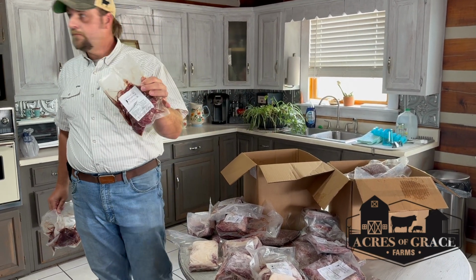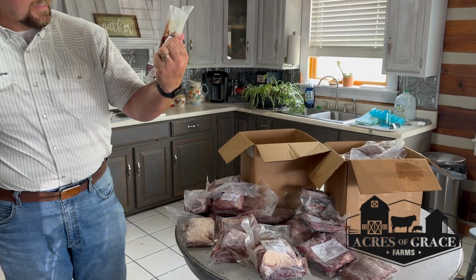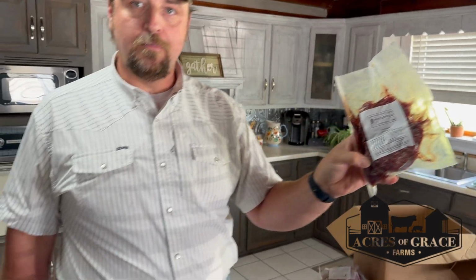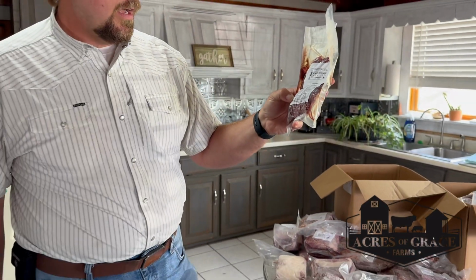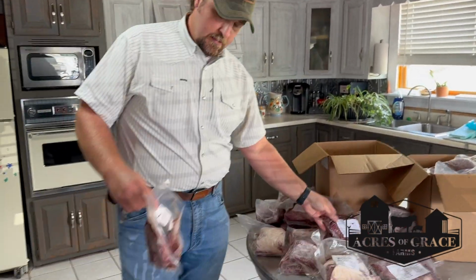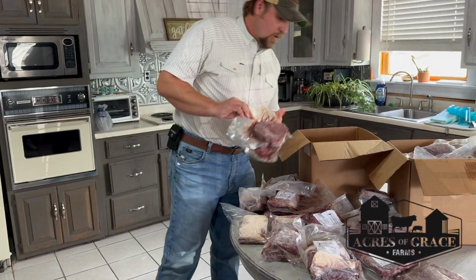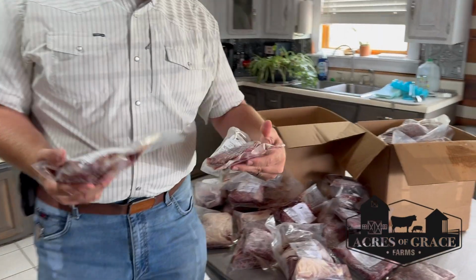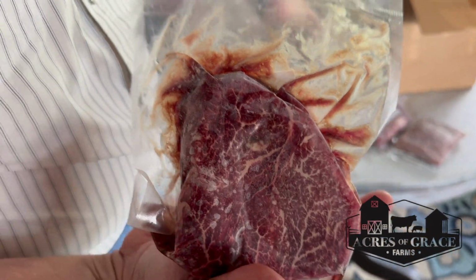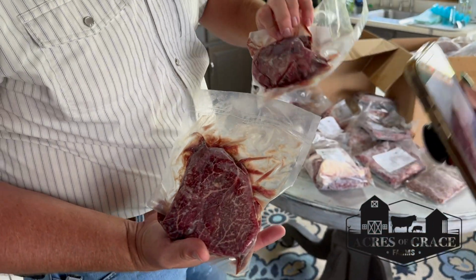Skirt steak. There would be 2 skirt steaks per animal. Once again, since this was a quarter, this is half of 1 skirt steak. And then we've got fillets. So for this particular... Are we allowed to look at this? Mm-hmm. Wow. Yeah, lots of marbling on there.